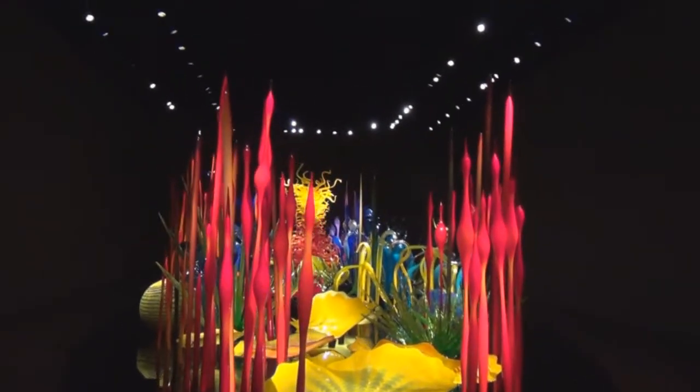Then we went down below, got off the Space Needle, came down the elevator, and they have this park area down there. And right now they have a glass exhibit by Dale Chihuly. Well, I'm hoping I pronounced the name right. He is a world famous glass blower, and some of the stuff he has is just unbelievable.